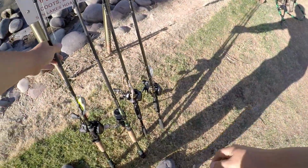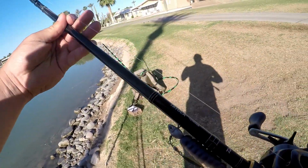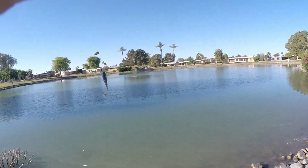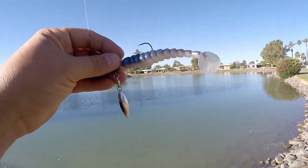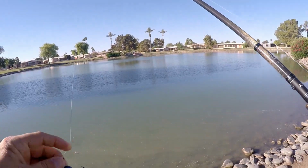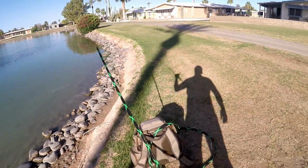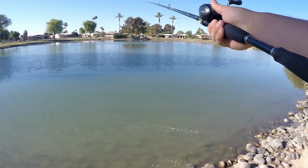So I think the next one we're going to do is the swim bait, the Biospawn. I'm gonna do the Biospawn swim bait and see if we can catch us a bigger fish than that last one.